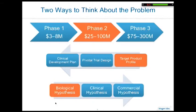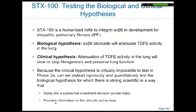So a case in point where we were sort of forced to take this approach, and I think it ended up being a very eye-opening experience for the folks that were involved in this process and has changed our thinking about how we think about designing clinical trials, was the STX-100 program. So as I mentioned, STX-100 is a humanized antibody directed against the alpha V beta 6 integrin.